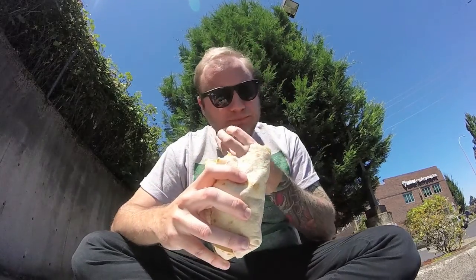Lots of meat, lots of chicken, lots of bacon, cheese in here too. The lettuce is nice and crisp. The rice is well cooked, bacon is crunchy. The chicken is moist, and this tortilla is awesome. It's grilled. You can tell it's a little bit brown, a little bit crispy.